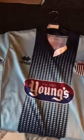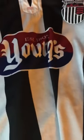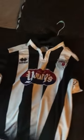So this is the 2015-16 away kit. Love this one too. Don't have a name on the back because I just got the normal shirt. Absolute amazing design. Just to say a fun fact about this shirt, when we played Chelsea in 2020, I was in the crowd, Matt Green volleyed it straight into the back of the net, we went crazy.